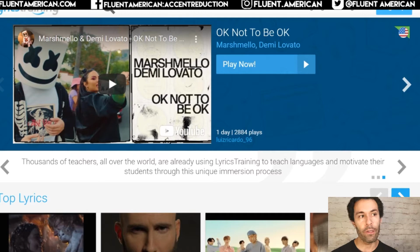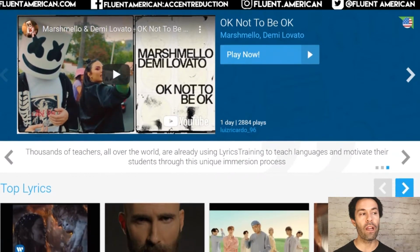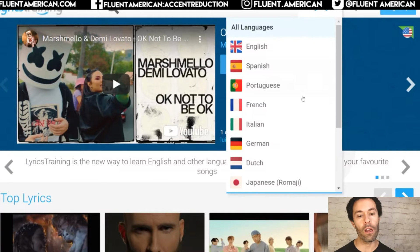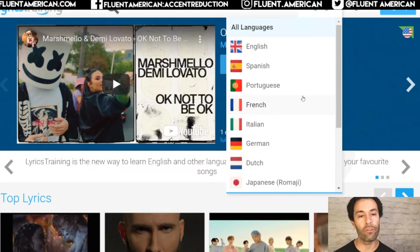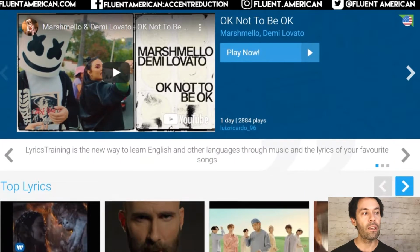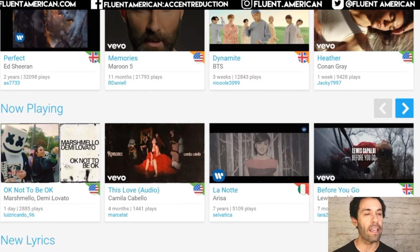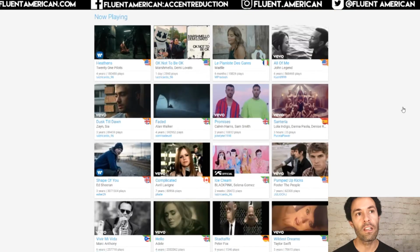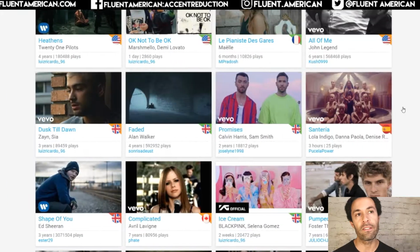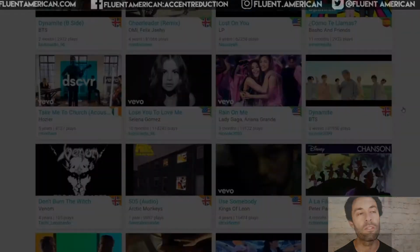How about if I want to study through music? Lyrics Training may be a site that you want to explore. It basically takes songs, not just from English, but other languages as well. So if you're a polyglot or want to be one in the future, you can also use this for other languages too. It plays a song and then takes out words, which you then need to put back into the song. So you're getting some typing practice, you're also getting some listening practice, and if you really like the song, maybe you can get some singing/speaking practice in too.